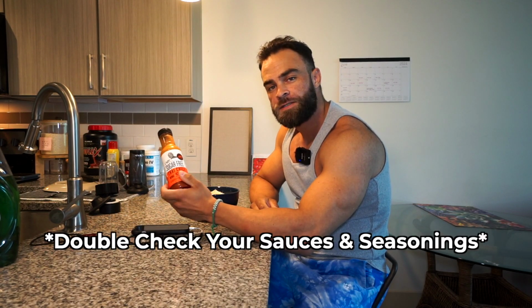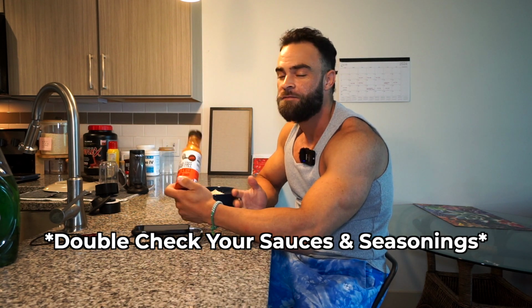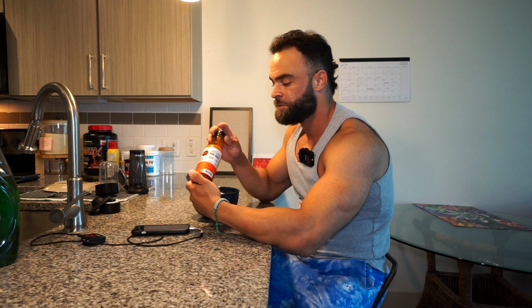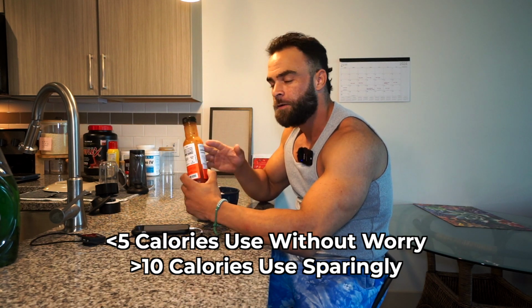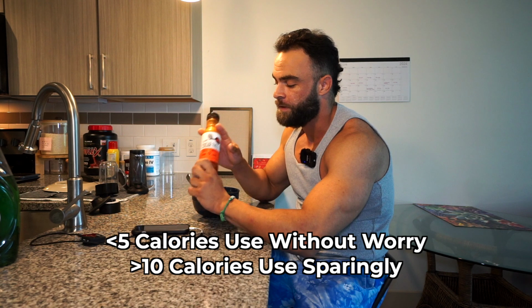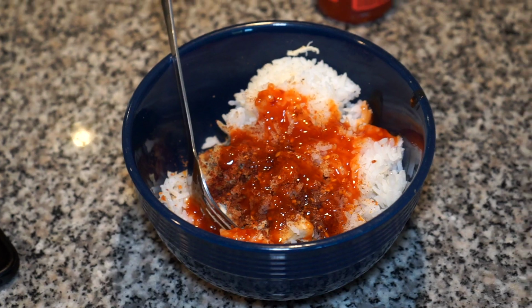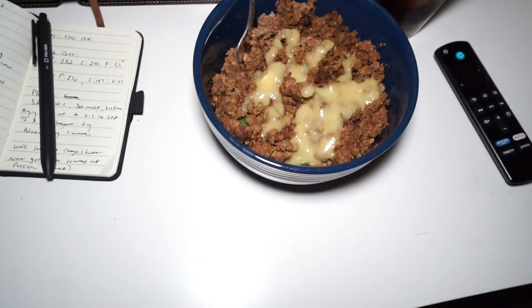However, on other seasonings, you may see sugar-free, but it's got a ton of fat, or it might be fat-free, but it's got a ton of sugar or carbs in it. We stick to mostly, ideally, the lowest calorie seasonings and sauces as possible. So if it's under 5 calories, that's where we like to be. If it's under 10, we may use it sparingly. However, this one is MAT approved. So G. Hughes sugar-free Thai chili wing sauce. It's a little spicy, it's a little sweet. It's perfect for my chicken and rice.